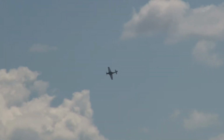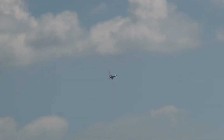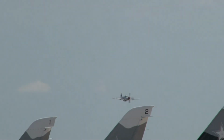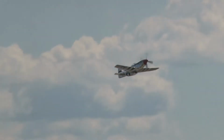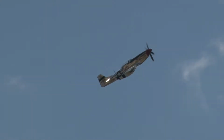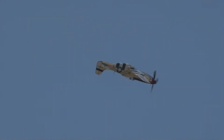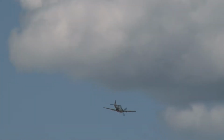Dan McCue flying the P-51 Mustang, making a few more passes, and then we'll be ready to go with Michael Gullion. Right down low with the pedal to the metal comes Dan McCue. Hard pull on the 45. Beautiful sound of that Mustang.